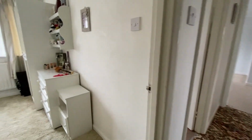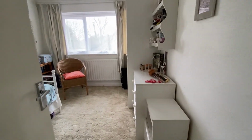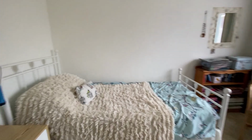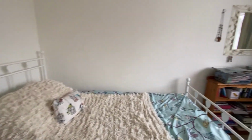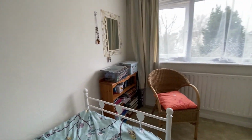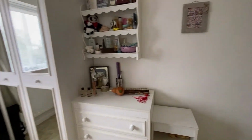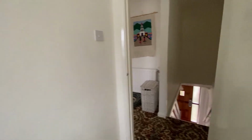So here we are upstairs. We've already taken a look at that wonderful bath and shower room there, and we're coming through into one of the property's 4 really good sized bedrooms. This bedroom, of course, you can see you've got plenty of space here for the bed and plenty of space for storage there, and of course you've got the window there with some lovely rural views as well.